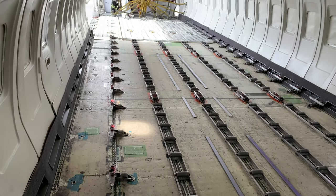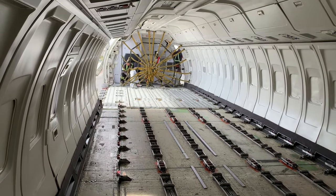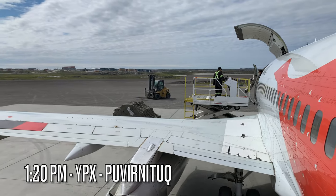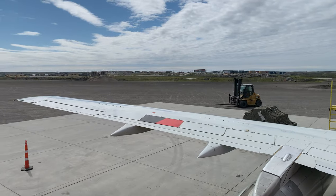So after a 2 hour and 20 minutes flight at 35,000 feet, we have arrived in Puvirnituq. All of the cargo has been offloaded and it will be dispatched to other communities via our cargo network. It's quite an impressive operation.